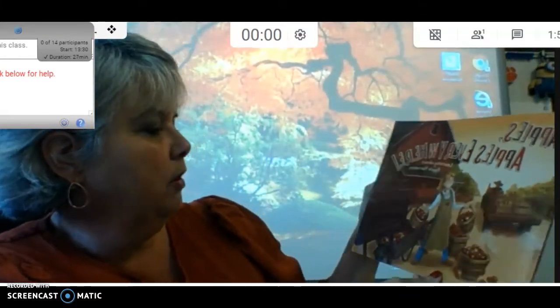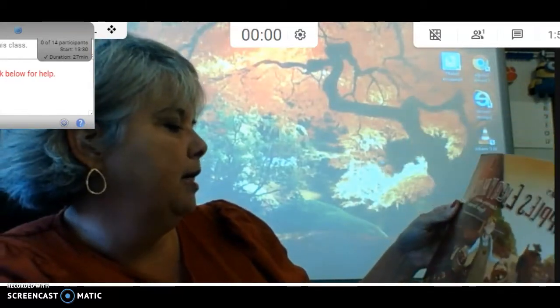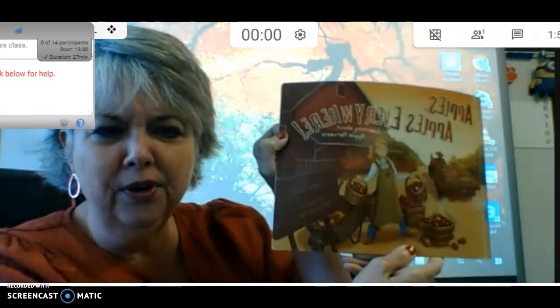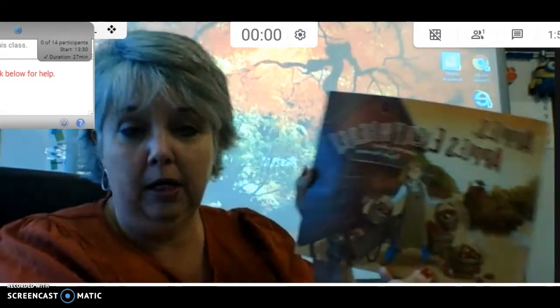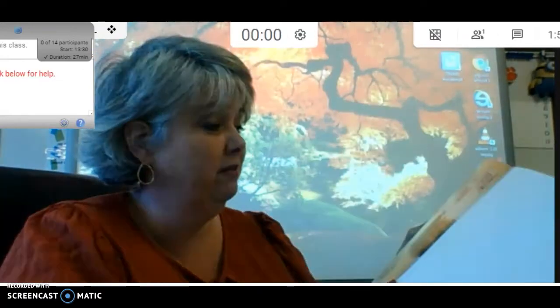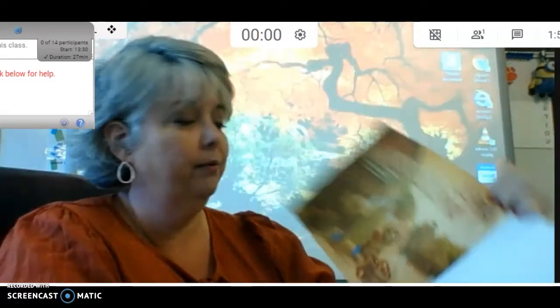So our author, it's in very faint letters on here, is Robin Kuntz, and our illustrator who did these beautiful soft illustrations is Nadine Takvorian. Sometimes we don't say people's names right, but we sure give it a try. So, Apples, Apples Everywhere.